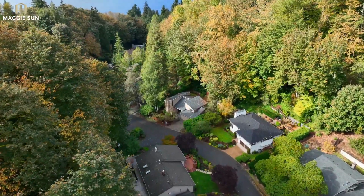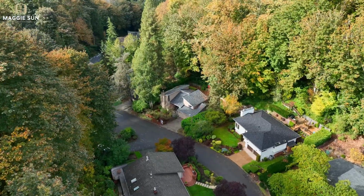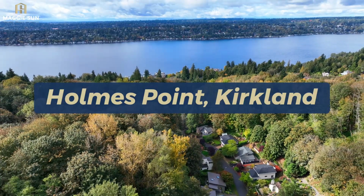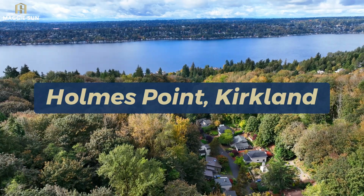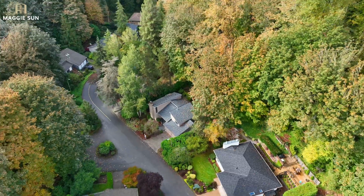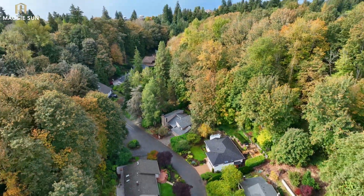The community that we are in right now is a very popular lakefront community called Holmes Point, in north Kirkland. We're only 5 minutes to the beach park, but this whole community is very quiet and private.